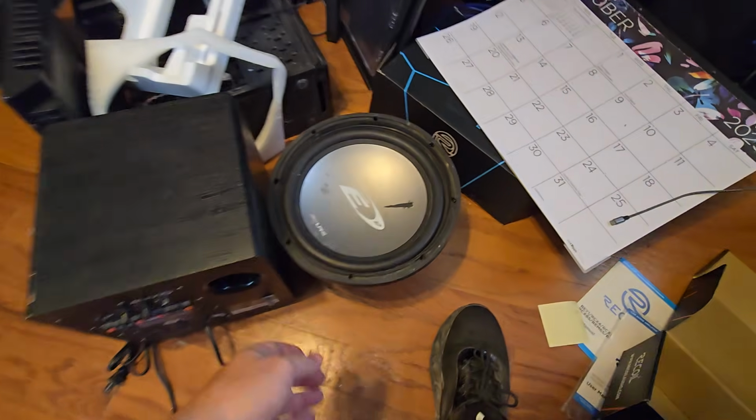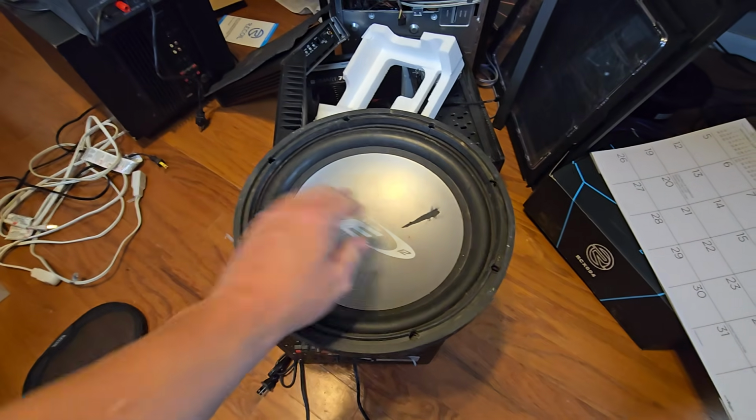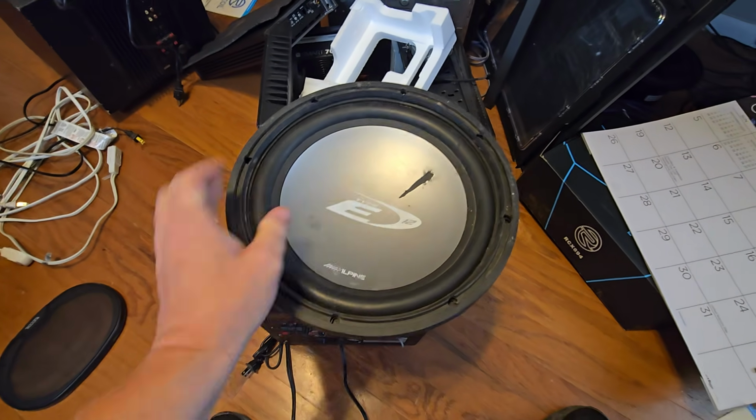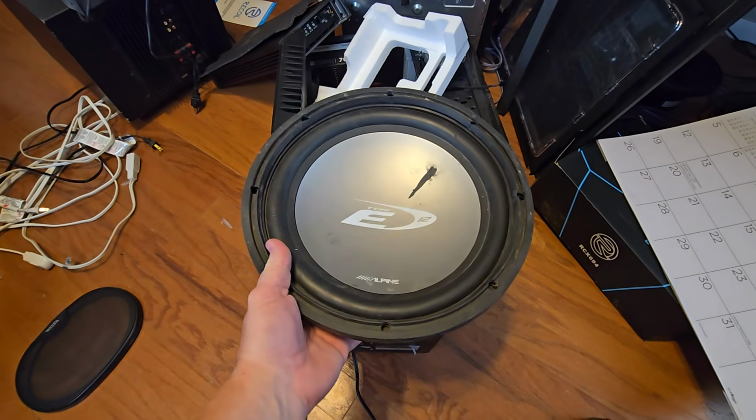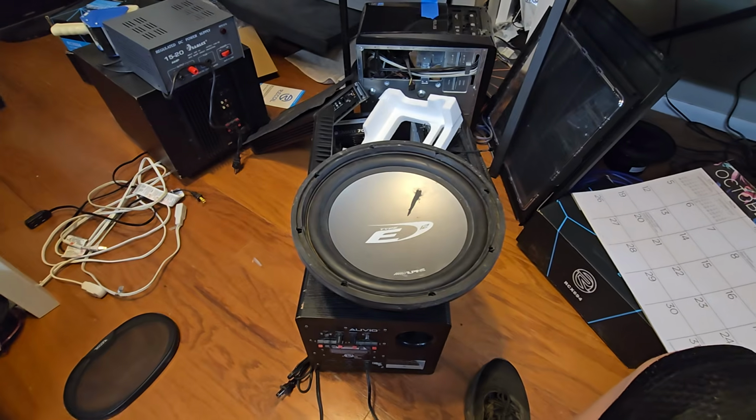So here's the dead one. Oh. It is pretty frozen. Not super frozen, but definitely crusty. I'm sure that coil slinkied and expanded, but we'll check it out and see what's up.